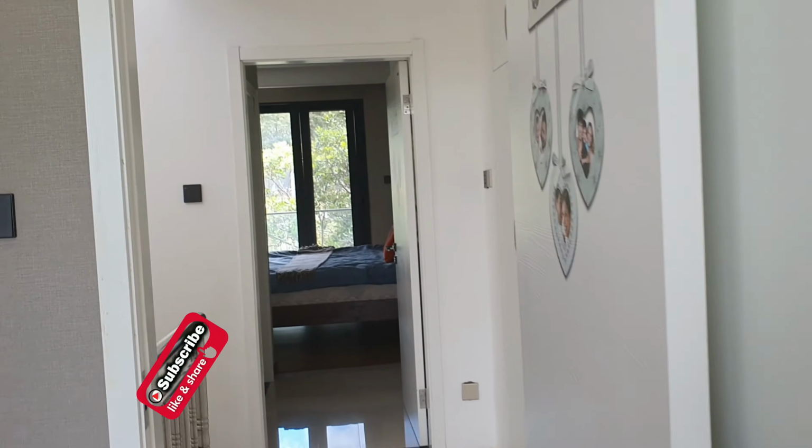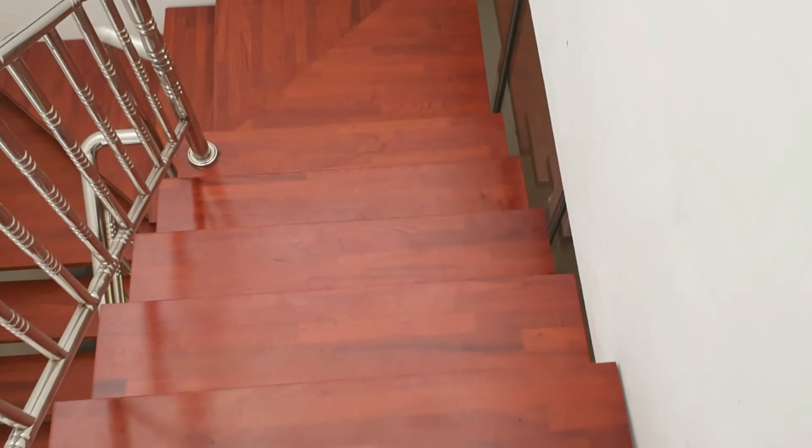All right, so guys, I'm basically going to go downstairs now. It's so beautiful. Even the kind of wood they used for the stairs, look at that. This is beautiful wood. Everything is so elegant, so perspicacious.